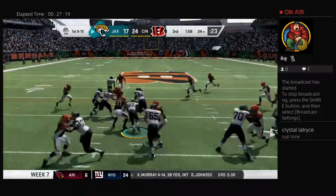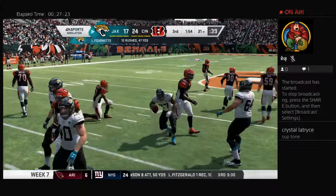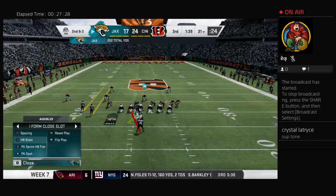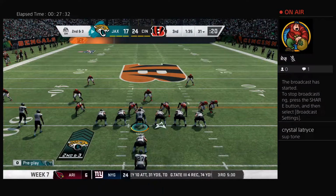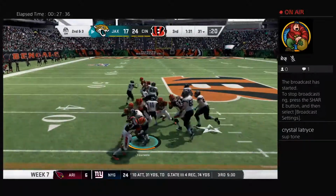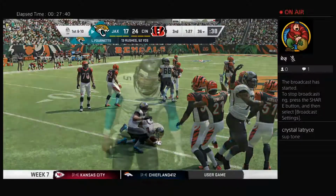They begin with a run by Fournette. 7 yards on the pickup there, and it'll leave them with a 2nd and 3. Well, no matter how they phrase it, staying on schedule, staying ahead of the sticks, whatever you want to call it, 7 yards on 1st down, that fits the bill. Now Leonard Fournette. A gain of 5, good enough for the 1st down.